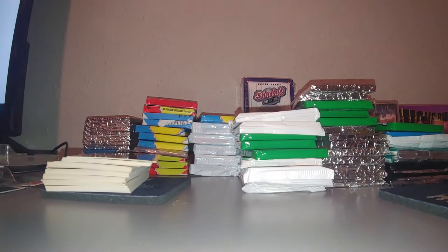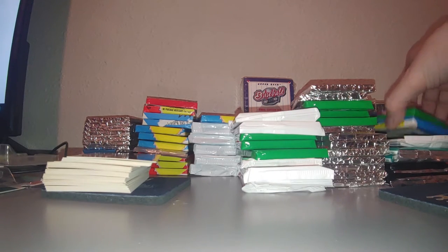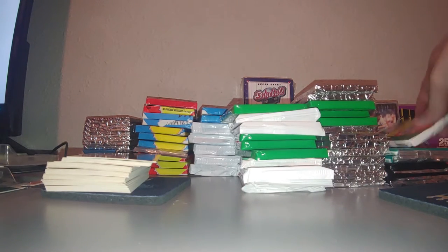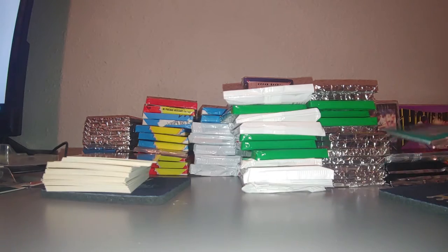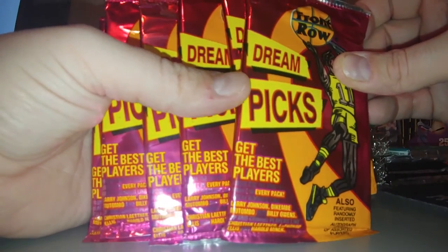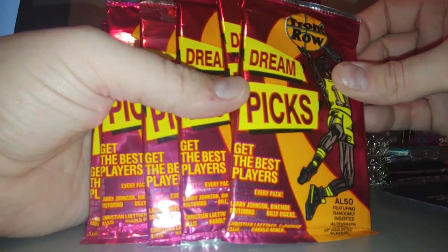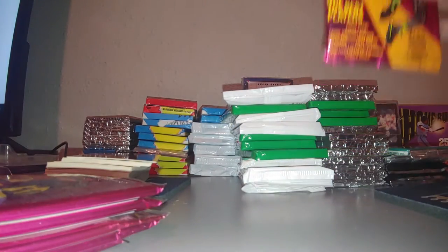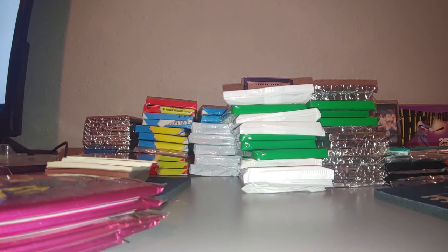All right. So, on to the next packs. Kids keep messing with things here. So, I'm kind of lost. Football. All right, so we'll go to these Front Row dream picks from the 1991-92 draft in every pack. Whatever that means. Hey, stop. So maybe we'll get something better in this.